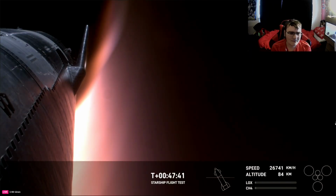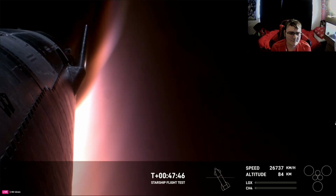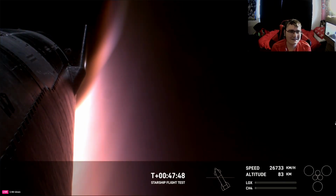We also want rapid reusability. Vehicle is passing through 85 kilometers altitude. The flaps have control of the vehicle. Very nice, great news. Flaps have control of the vehicle. That's exactly what we want to hear for this flight test.